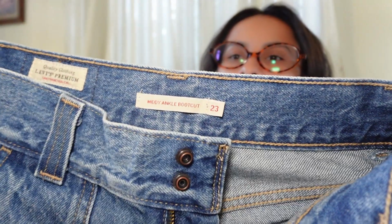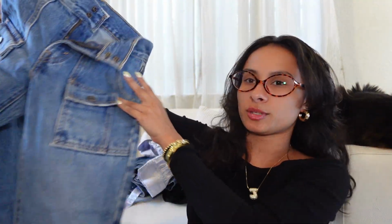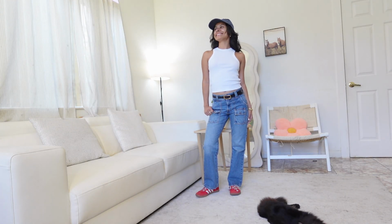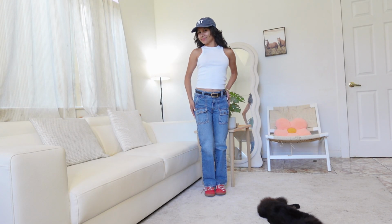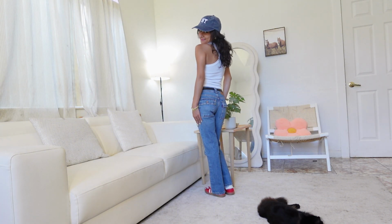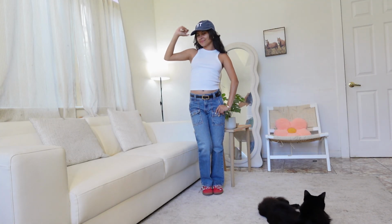These Levi's are so fun. They are the midi ankle boot cuts. As you can see, I wear a size 23, and the length on these is right at the ankle. They are like high waters, but they're supposed to fit like that. And as you can see, they're just very sporty. I love this piece because it reminds me very much of baseball. So New York Yankees, I don't know. I was kind of getting that New York baseball type of vibe with that outfit, which I really like.